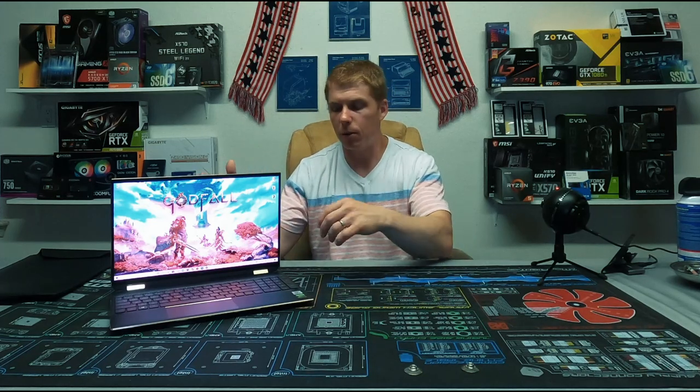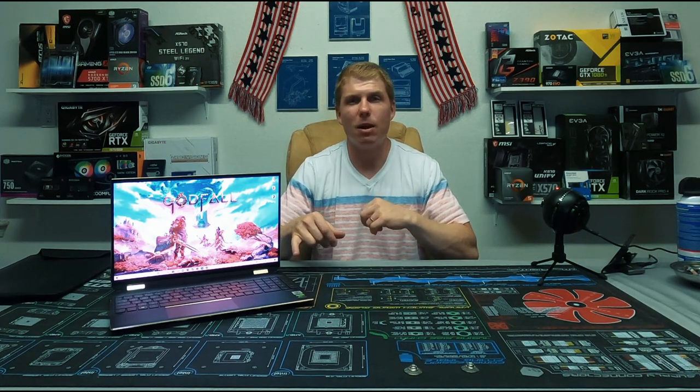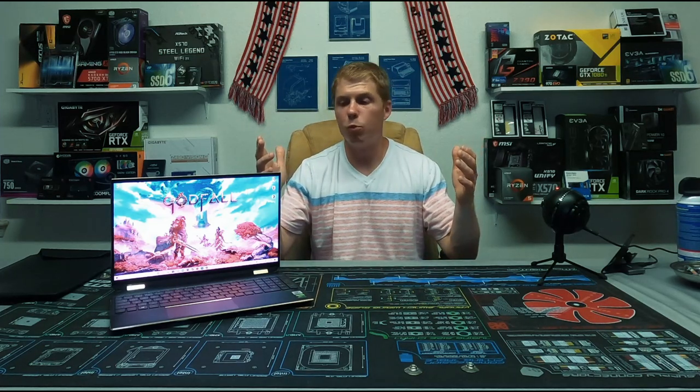And then the other limitation you can work around is the port selection. You can go on Amazon and just grab something like this, a little USB-C to USB-A dongle to give you a few extra USB ports. Or you can grab something like this USB-C to Ethernet connector, which I have and I use to hook this laptop up to Ethernet. And it works really well. When I'm just on normal Wi-Fi, I'm getting around 300 megabytes upload speed and about 600 megabytes download speed. And I have gigabit internet in my house. So when I plug the Ethernet dongle in, I'm getting roughly 600 megabytes upload and right around 900 megabytes download. So not the full gigabit experience, but it's really good, works really well on this.